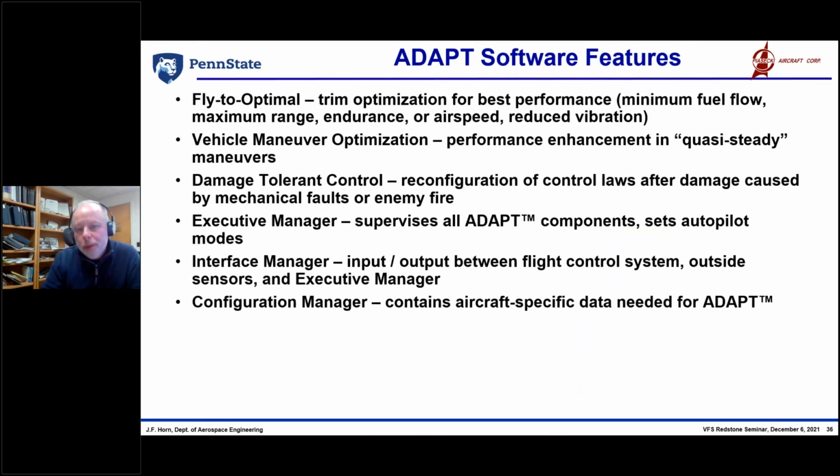So flight optimal uses trim optimization. So the idea is you fly the aircraft, you measure some performance objectives like fuel flow or even vibration, and it adjusts all your control surfaces to get the optimal trim. So unlike a conventional helicopter, with these aircraft you could achieve different balance in terms of lift on a wing or a main rotor, and different propulsive force balance between a propeller and the main rotor, as well as force and moment balance from different control effectors. And so how do you take advantage of that to get the best performance?